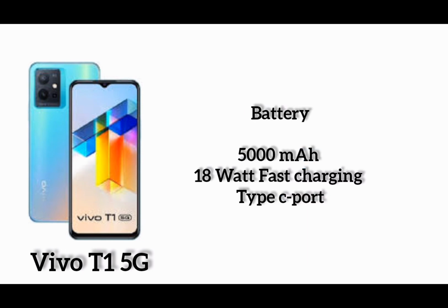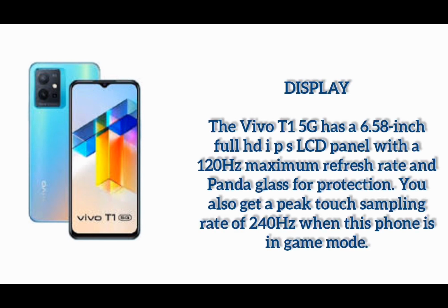It has a 5000 mAh battery and supports 18-watt fast charging, which is slower than what the competition offers. Vivo bundles an 18-watt charger with a Type-C port, and a back cover in the box. The Vivo T1 5G has a 6.58-inch Full HD IPS LCD panel with a 120Hz maximum refresh rate and Panda glass for protection. You also get a peak touch sampling rate of 240Hz when this phone is in game mode.